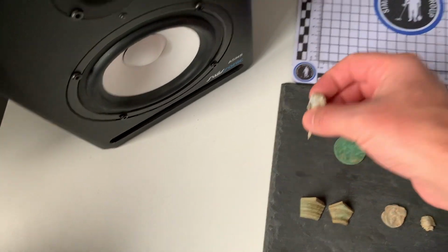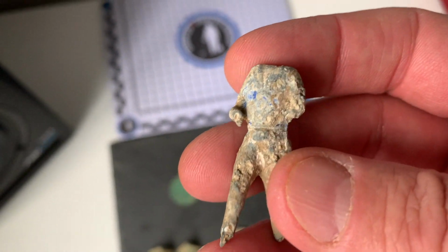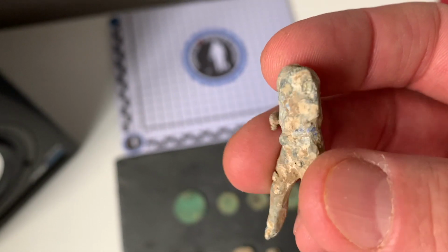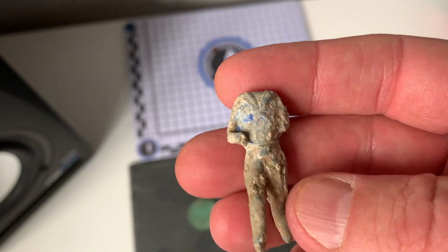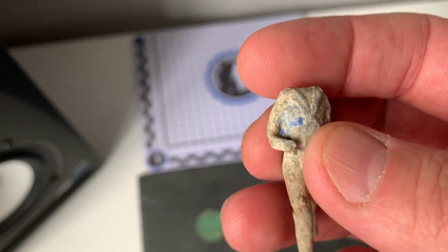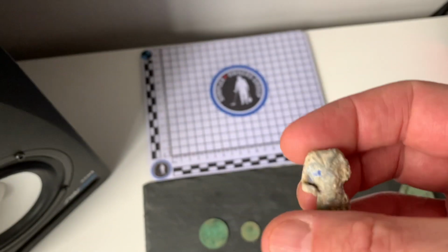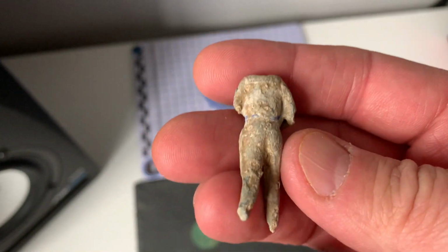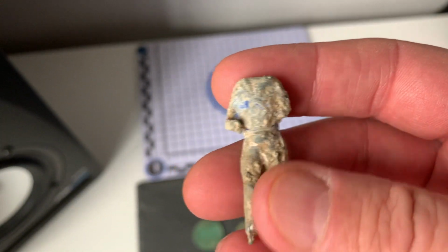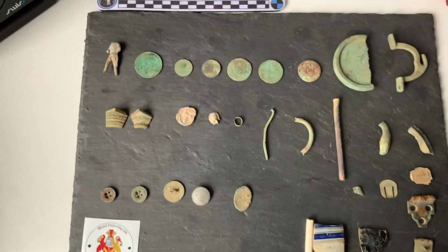And then last but by no means least, hello sailor. Yeah, that's awesome, isn't it? Shame it's not whole, but they very rarely are. And again, another great lead find. Shame he's not got a bit more blue, but he definitely would have had a nice blue tunic and his little white kerchief, I suspect. So yeah, again, another boating theme to my fields. Nothing Tudor. Having named it Tudor, kiss of death. Nothing Tudor, I don't think.